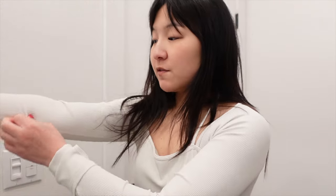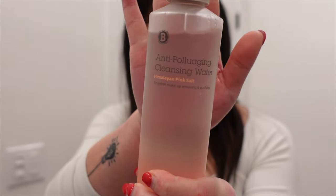So first things first, I'm gonna wash my face. I don't really properly wash my face. I just splash my face with some cold water. I make sure to wash off whatever night mask I was using the night before. And then after that, I just use this anti-aging cleansing water. This is also what I use to take off my makeup sometimes. I just put some on a cotton pad and swipe it over.